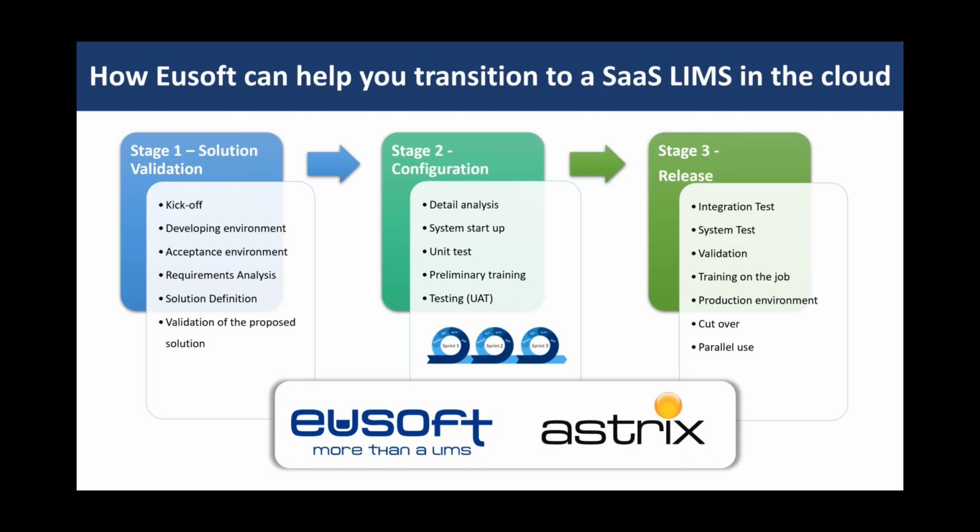The benefits of the agile approach are more than one. For example, we can reduce downtime during the transition. We can minimize potential data loss. The customer can more easily perceive the quality of the deliverables. We can have a greater ability to predict and mitigate risks during the process, and we can focus on the product must-haves. So this is an easy way to move forward with the digital transformation of your lab.